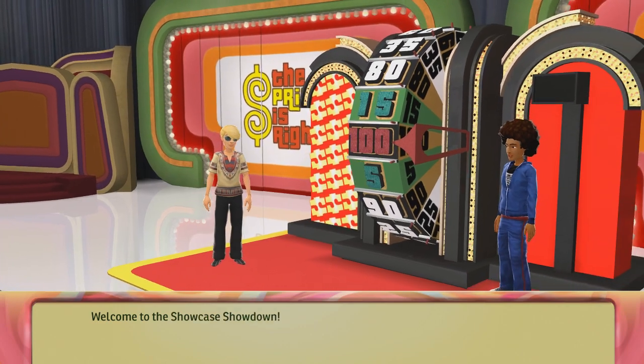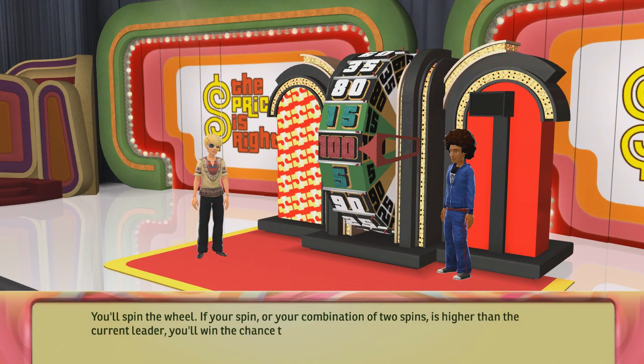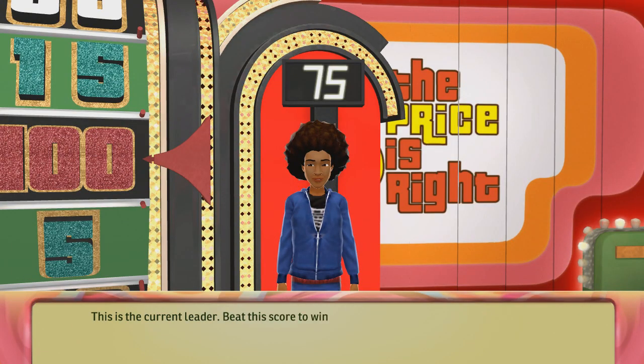Welcome to the Showcase Showdown. You'll spin the wheel. If your spin or your combination of two spins is higher than the current leader, you'll win the chance to play in the showcase. Be careful, though. If you go over $1, you'll lose. If your total is exactly $1, you'll win $1,000 and you'll spin again for a chance at even more bonus cash. This is the current leader. Beat his score to win.